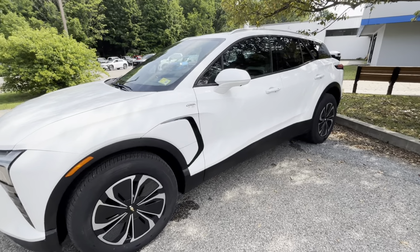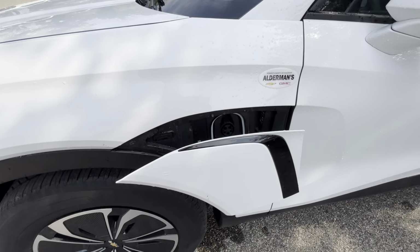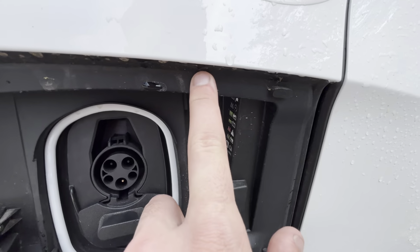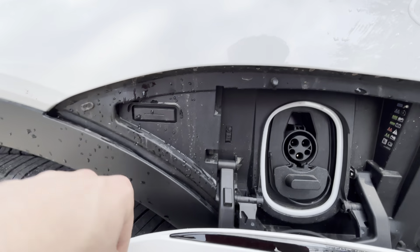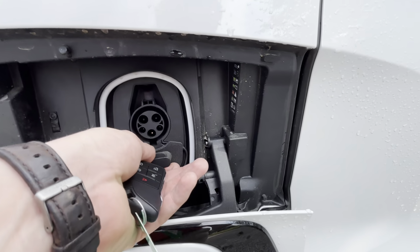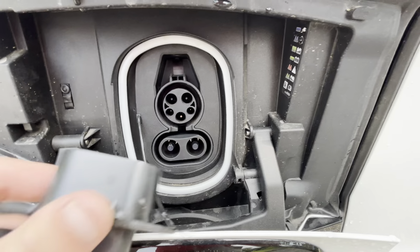Great time. Right here is your charging port. This will go ahead and drop right down. Now what's great about this is it sits on these little rubber inserts all over here, so it doesn't freeze to the actual vehicle. There's no water that can go in there and then freeze these panels together, so that'll prevent that kind of stuff. You have your level 1, level 2, and DC fast charging capabilities.